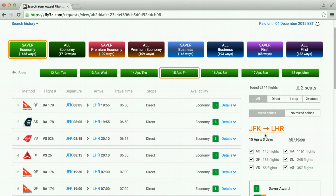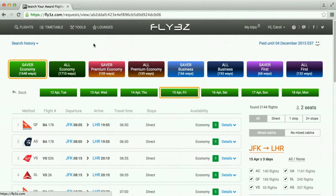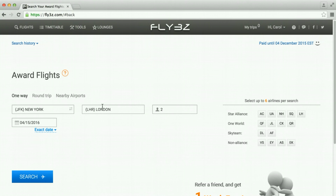So let's say I wanted to change the date. Let's say I wanted to move it for a couple days. Instead of clicking the home button or the search flight button again, I could just click back. And what that's going to allow is all the fields are going to be already marked in. Whatever I typed in earlier is going to be in there. So then all I'm going to have to do is change the date and then select the airlines that I want. If I want to change the seats, that's fine, but it's already in there, which makes it easier because you don't have to type it in again.